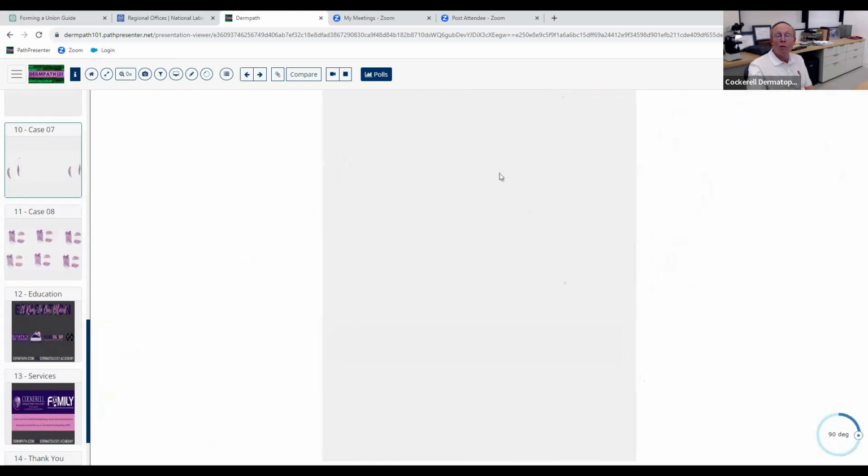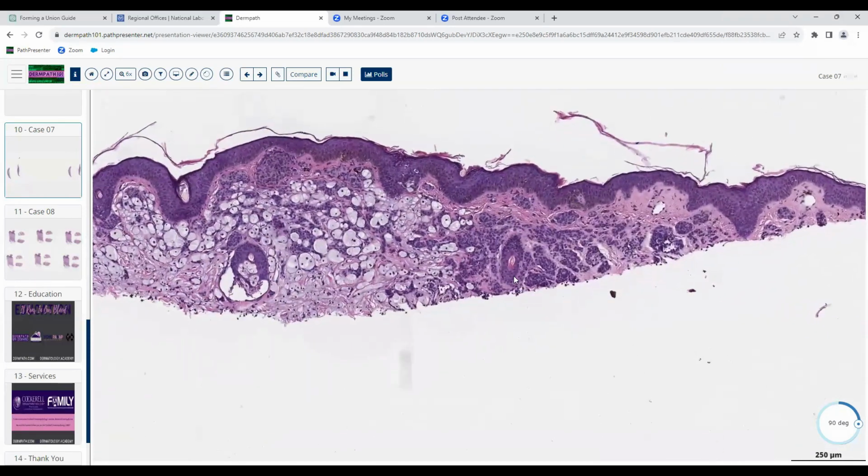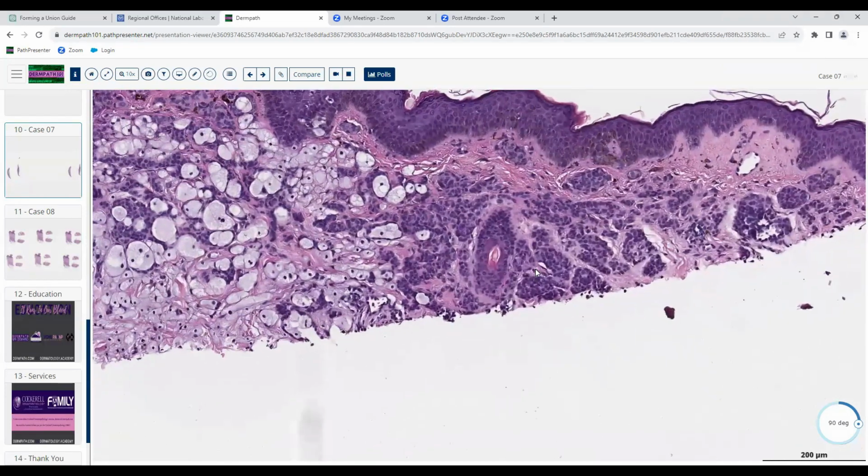All right, let's do one more. Let's do this real quick and we'll get to clinic. Okay, so we got a shave biopsy. It's not totally inflammatory, but there's some darker cells in there, towards the right especially. So maybe it's neoplastic. Good.